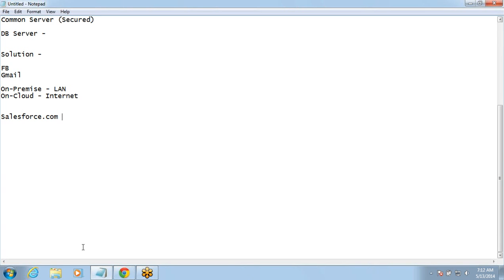They will give you a certain limit like 1 GB. So you just have to utilize that, and you can start storing your data there. As simple as that.